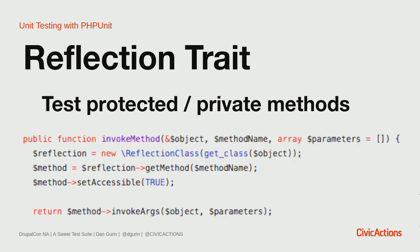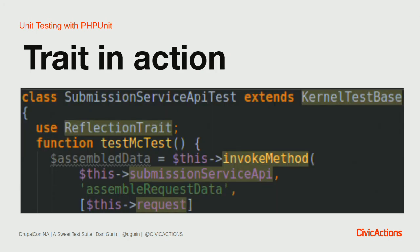Another trait is a reflection trait, and this allows us to test otherwise untestable protected and private methods. This is done by invoking a method and passing an object, a method name, and an array of parameters. We set the method to accessible, then return the result of that method when the object and parameters are passed to it. Here's an example where we invoke method with an object, method name, and the parameters.